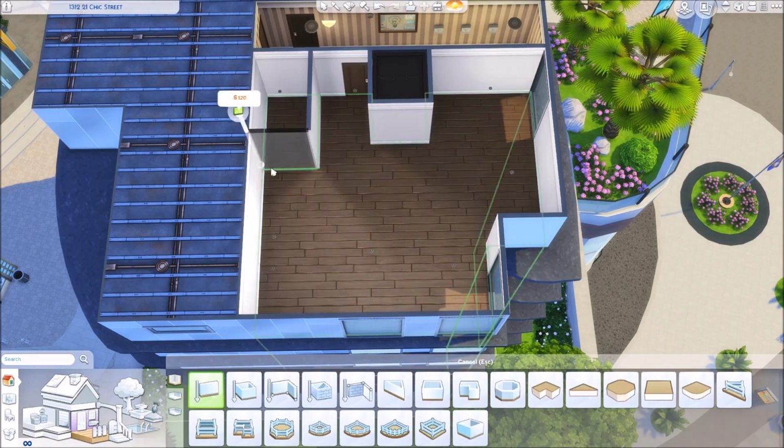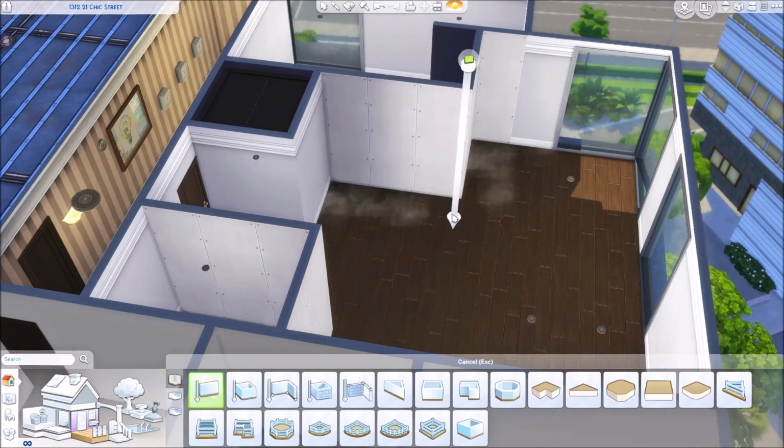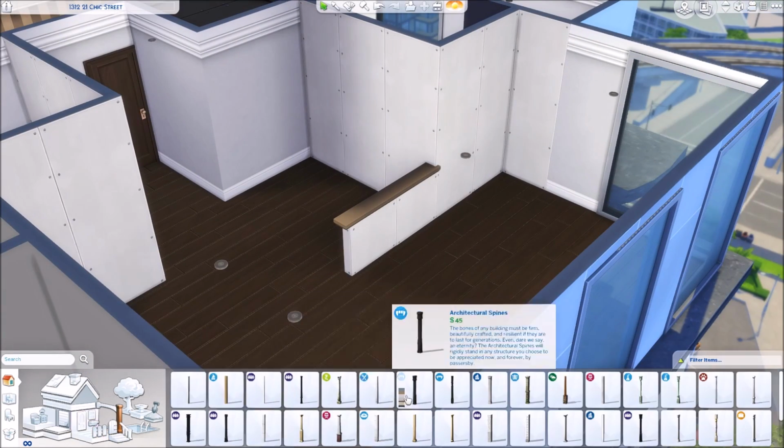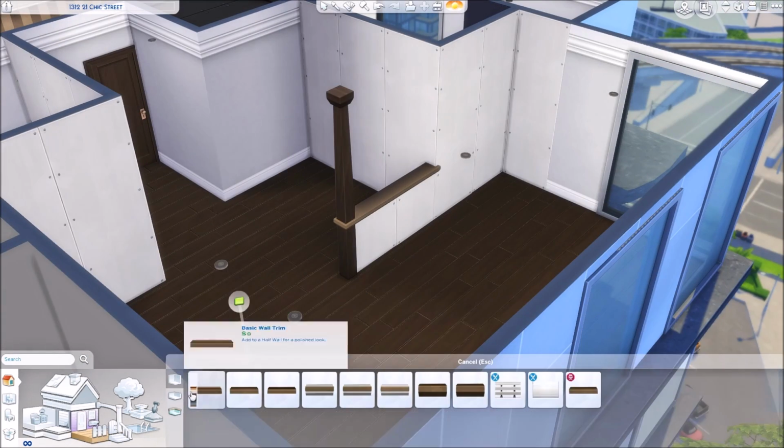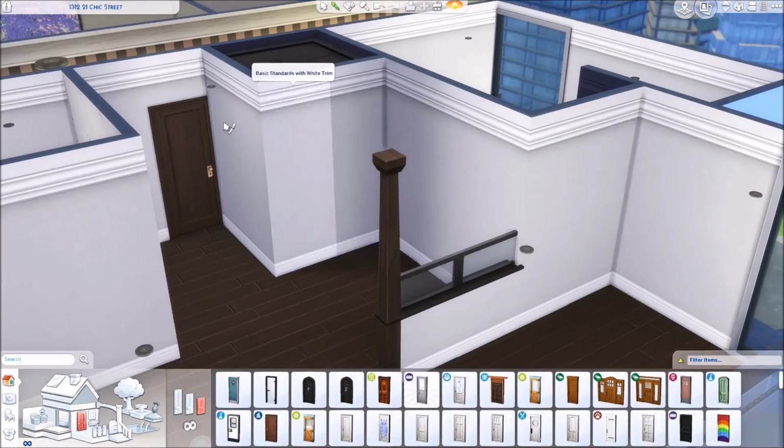So today I'm renovating this apartment, which is of course Penny Pizzazz's, and it's located here in the fashion district of San Myshuno. This is one of my favorite apartments to renovate. I've done it so many different times, and I always like the way it turns out. I just really like the shape of it and the large modern windows.